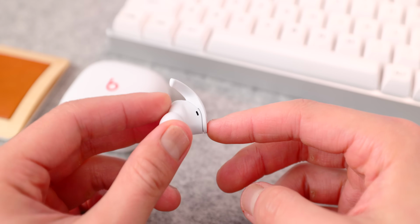The issue for me is that whenever you use it, it just feels a bit uncomfortable because you're basically pushing them further and further into your ear. Also, because of the location, anytime you need to adjust the earbuds, it's very easy to accidentally hit them and pause whatever you're listening to, which is just a little bit annoying.